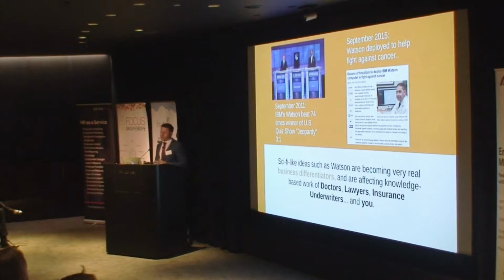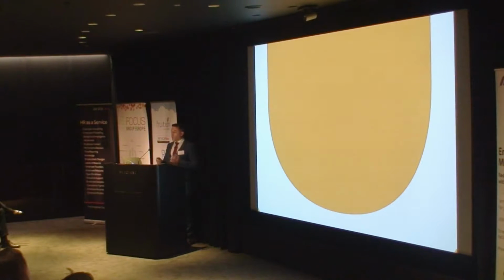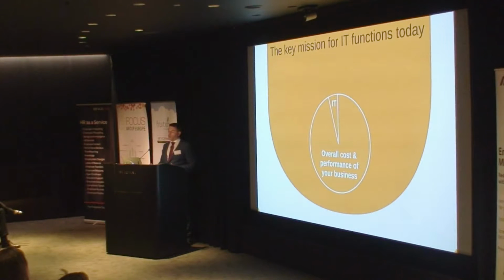This basically shows that sci-fi-like ideas like Watson are now becoming very real business differentiators. And this is affecting not the manual task, but knowledge working jobs, like doctors, like lawyers, like insurance underwriters, and like you and me. So, what does that mean to the way and the role of IT in the future?